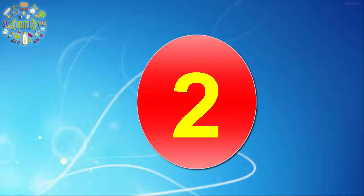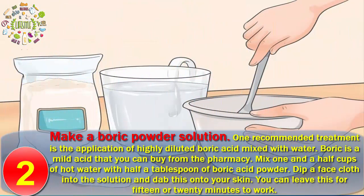2. Make a boric powder solution. One recommended treatment is the application of highly diluted boric acid mixed with water. Boric acid is a mild acid that you can buy from the pharmacy. Mix 1½ cups of hot water with half a tablespoon of boric acid powder. Dip a face cloth into the solution and dab this onto your skin. You can leave this for 15 or 20 minutes to work.